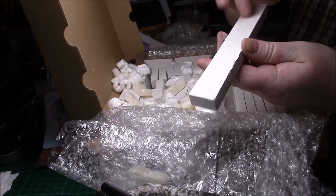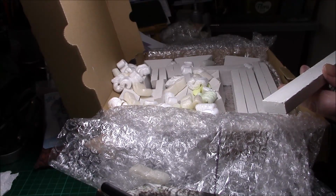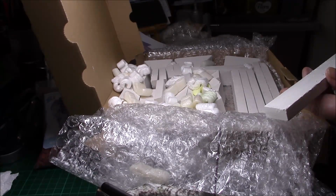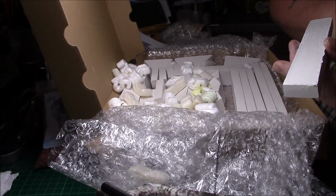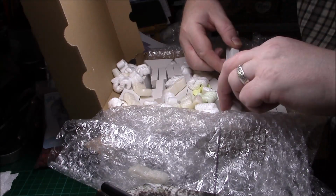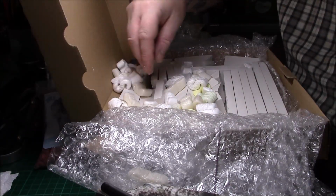And you can see you can get this in resin or gypsum. This is called gypsum, as they call it. You can get it in resin, which is slightly more expensive. For this one, it's roughly €15, so it's not too bad really. It's about just under 15 quid.